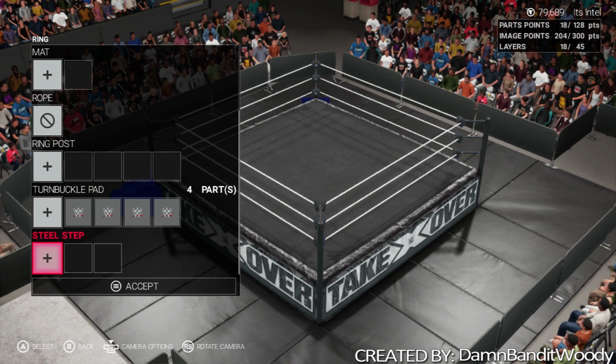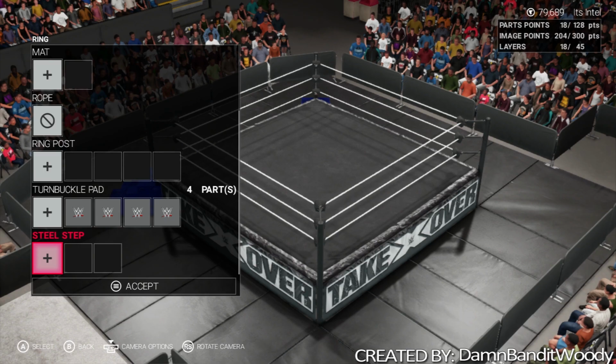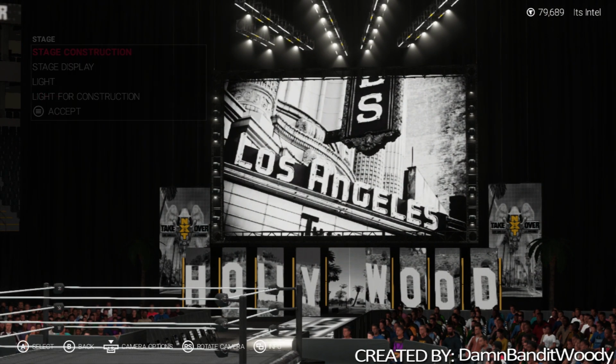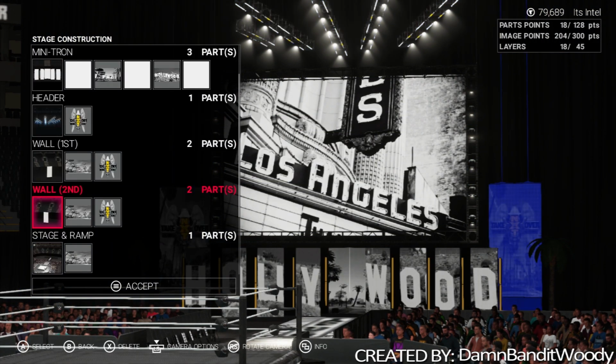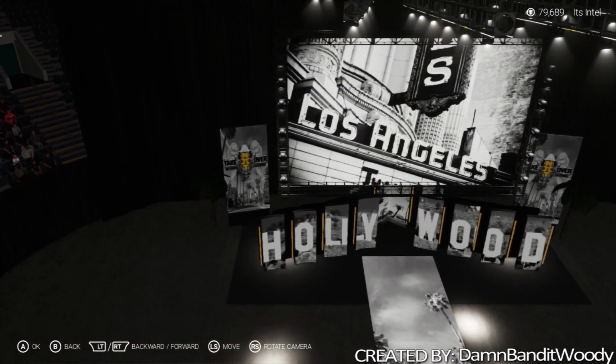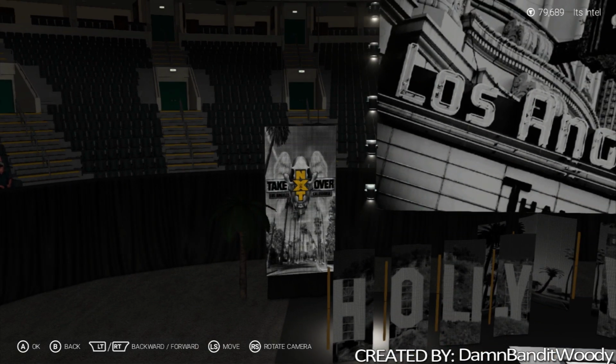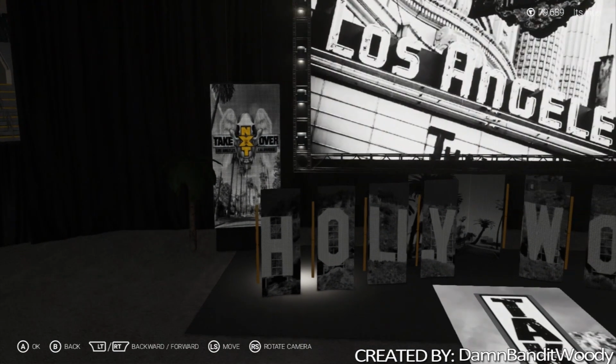They did the WWE logo there. Steps are black, which I did not notice initially. Let's go back to the stage construction here, so that way I can get better views of everything. I want to get a close up of this logo here. See how close I can get. Oh, it just gets darker. Okay. Yeah, I love that logo. It looks so good. It's so clean. Absolutely beautiful. Perfect.